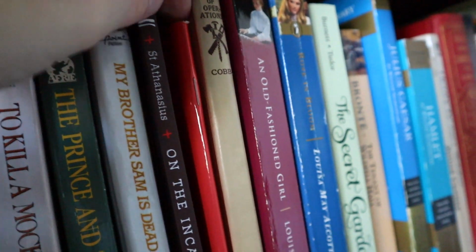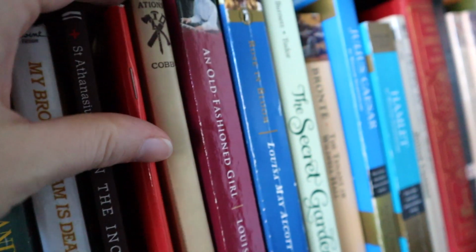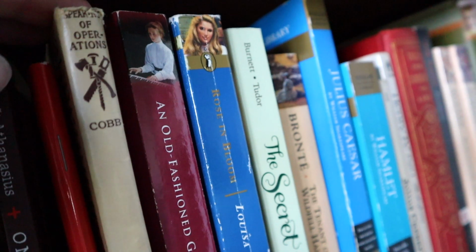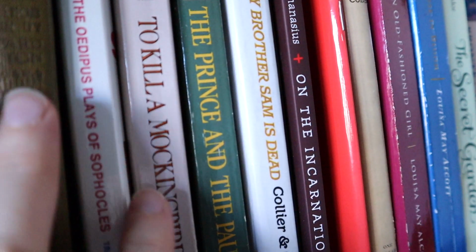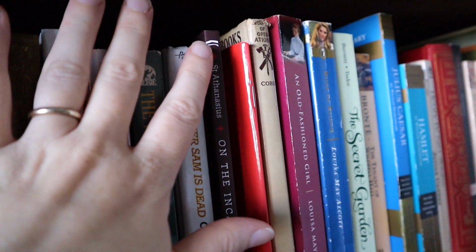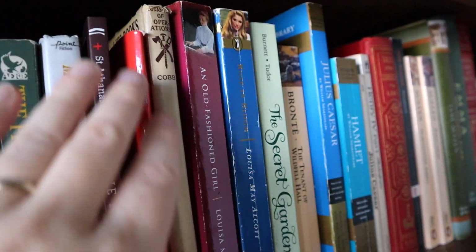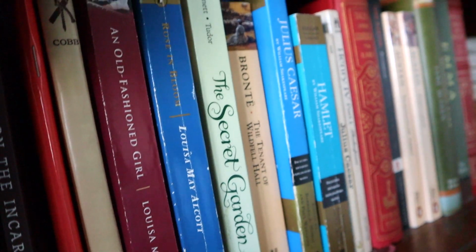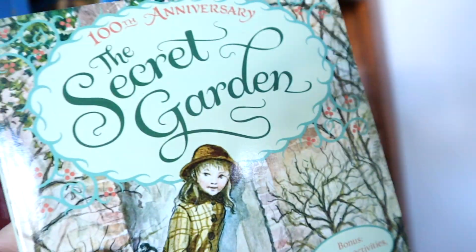We have St. Athanasius. We've got St. Benedict. We've got all kinds of stuff, and I know it might not make sense as far as what's together, but it was more by size because this shelf is shorter, so I had to put shorter books here. I have some Louisa May Alcott, The Secret Garden. I love the illustration on the front of this one because it's Tasha Tudor.